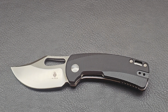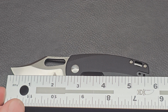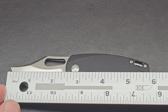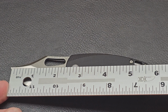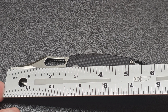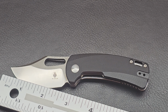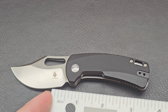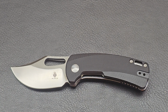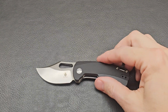All right, number 1, the total length on this thing, 5 3/4, top to bottom. We're looking at a little more than 2 1/4, a little less than 2.5 inch blade with a 2.5 inch cutting surface with a big belly, and you got a 3 1/4 inch handle, approximately. Zoom out a little bit here.